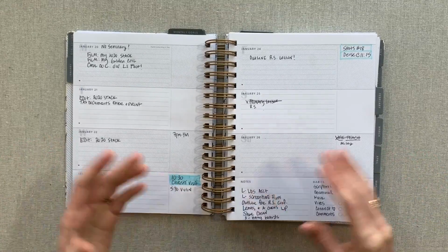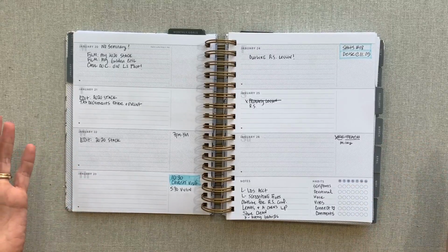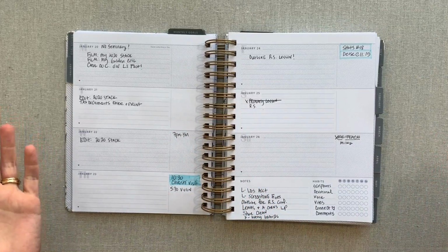Before I ran a planner channel, would I ever have bought this many planners? No. I bought a daily planner for the year and a weekly planner for the year, and I made myself stick with that because of finances. I was like, that's it.